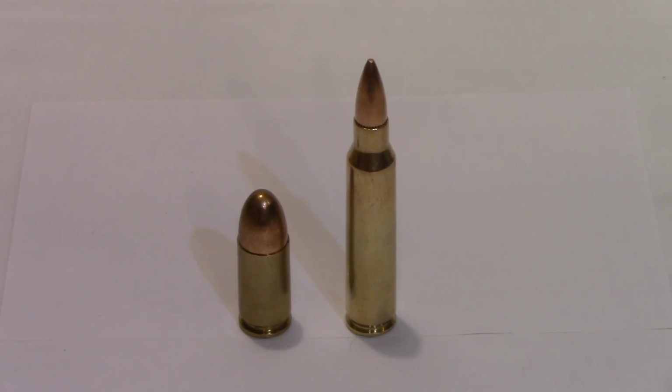So I figured it's high time to do a video between a 9mm and a 223 or 556. 9mm when it's coming out of a carbine length barrel, and a 556 when it's coming out of more of a pistol length barrel like a 7.5 inch build or a 10.5 inch build.